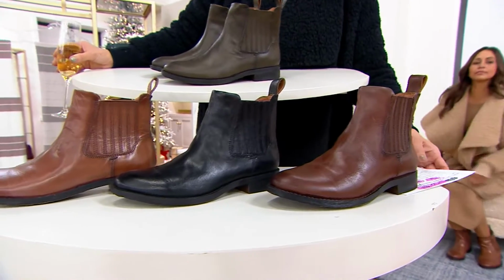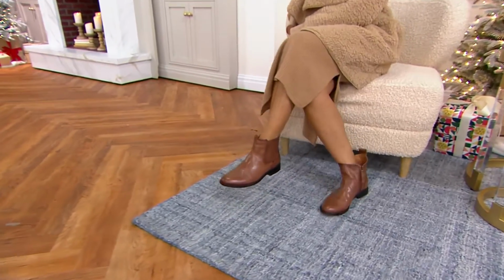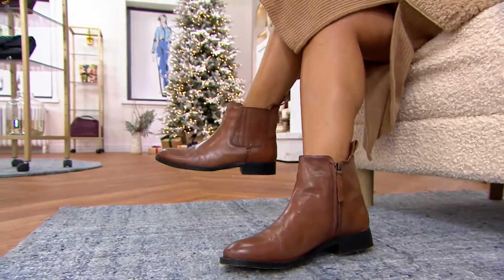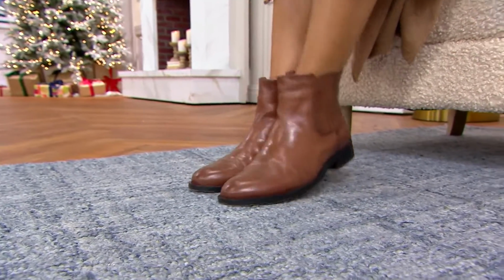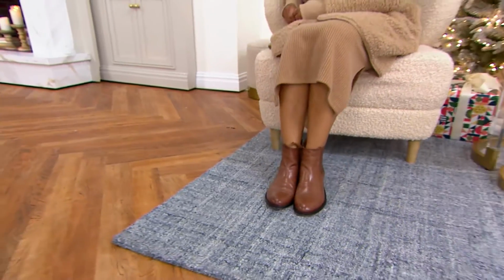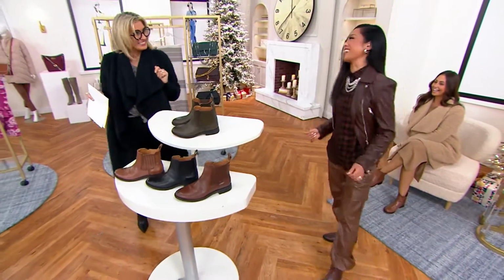But now Franco Sarto, which is an Italian brand, is in the game, totally reimagining the Chelsea boot. There's one order of these for the year. By the way, they are brand new today. They're 99 bucks. Franco Sarto is almost always triple digits. They're $99. They ship for free. And I'm going to invite out Jeanette Josu, who comes to us from the brand.